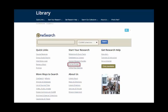Start Your Research, course guides. Also in the Start Your Research section, course guides have been developed to support specific courses within a major.